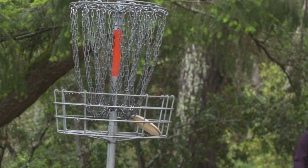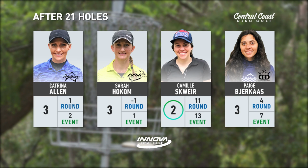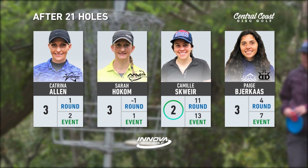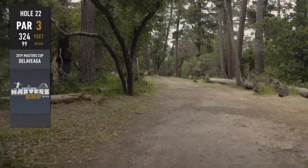And Camille, dead center with absolute death putt. She's putting right at that cliff. Yeah. So happy to see that one go in for her. Getting a little bit better than she was. Paige 7 over. Sarah 1 stroke clear of Cat, sitting at 1 over. Here is actual regular hole 19, hole 22.